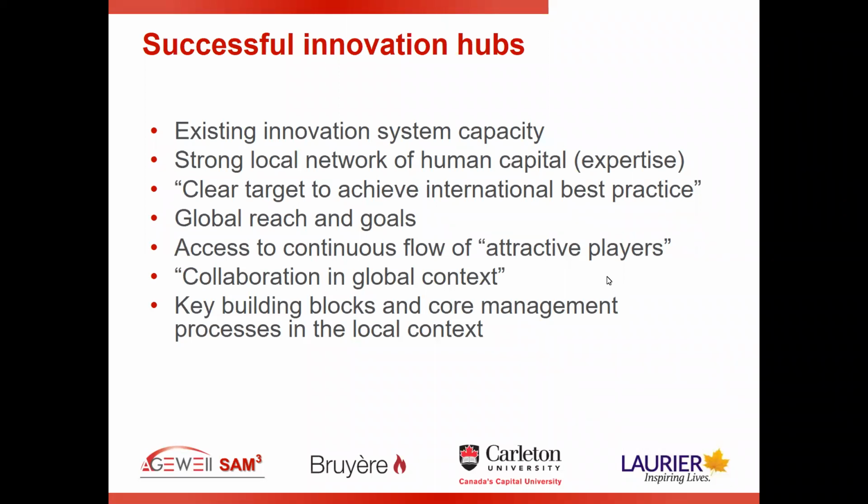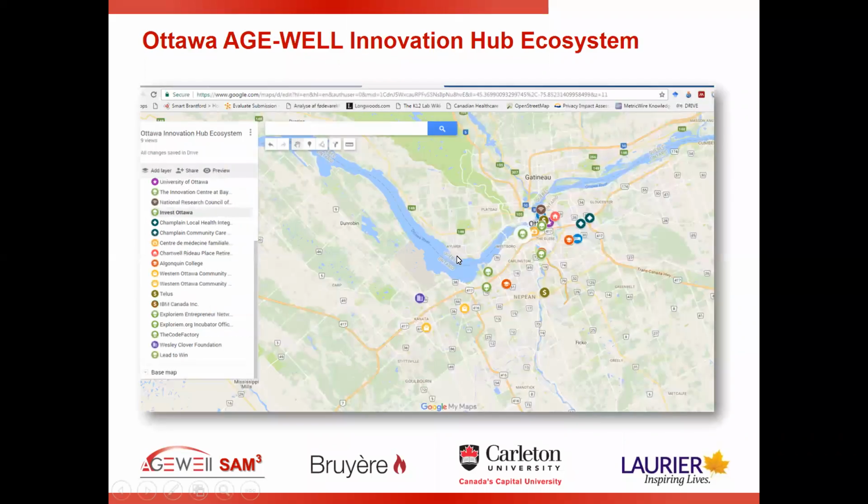And then you also need to think about some of these key building blocks. Again, that refers to these local networks and the social capital that comes within that local region. But it also means having some capacity to manage your hub in a very systematic way, making sure, for instance, that grants are being applied for, and that you're reporting and developing performance metrics so you can report to key stakeholders, because you've got to be able to sustain that. Next slide. And this is now my segue into the next speaker.